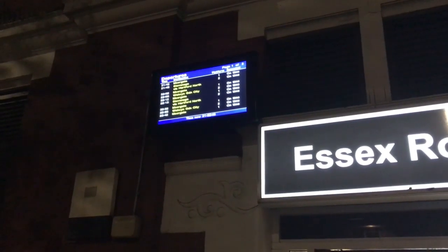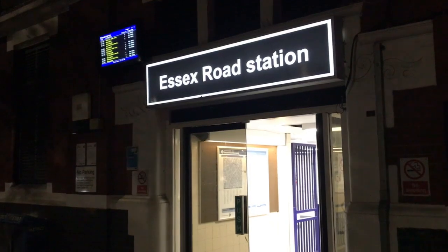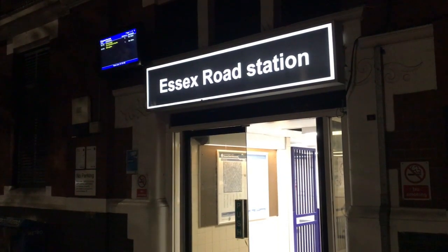I like the station building and 2 bits of modern technology: a screen showing the station name with the word station in it, and a screen to show where the next trains are, what train it is and which destination the train is set to go to. I like it.